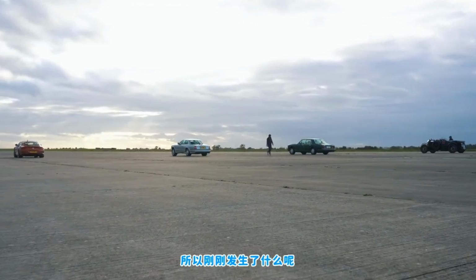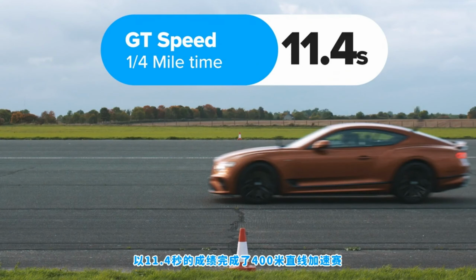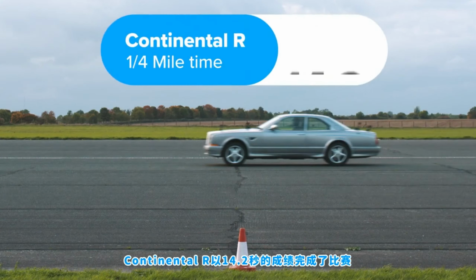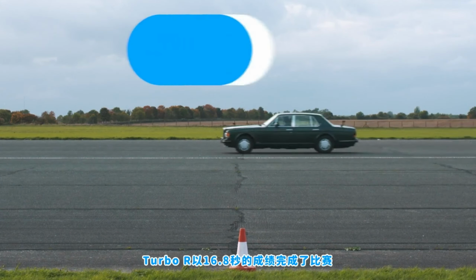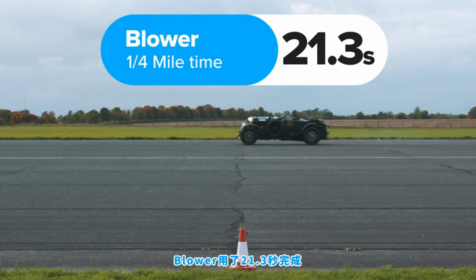So then, what exactly happened? Well, the GTSpeed won, completing the standing quarter mile in 11.4 seconds. The Continental R finished in 14.2 seconds, the TurboR in 16.8 seconds, while the blower was last, taking 21.3 seconds to complete the standing quarter mile.